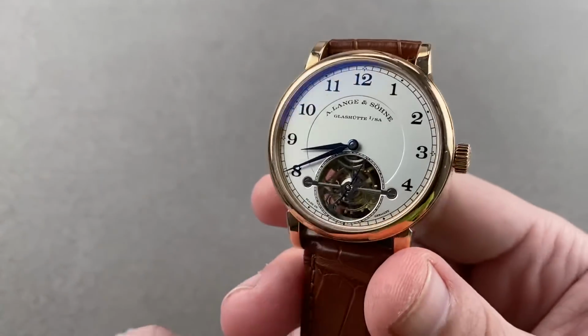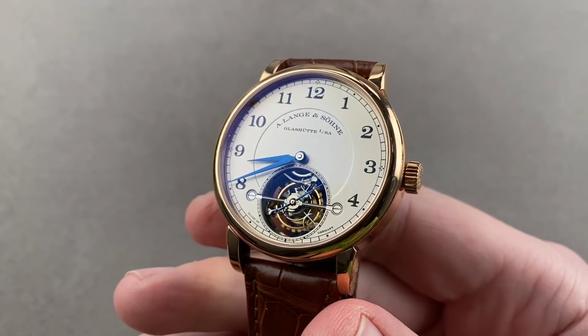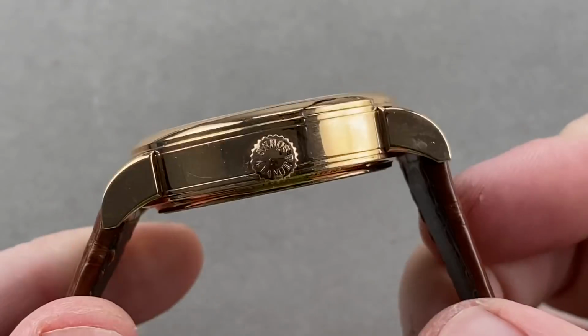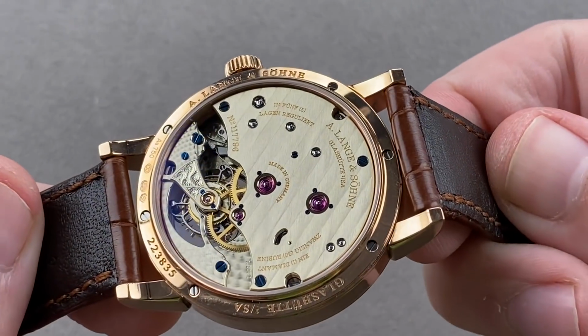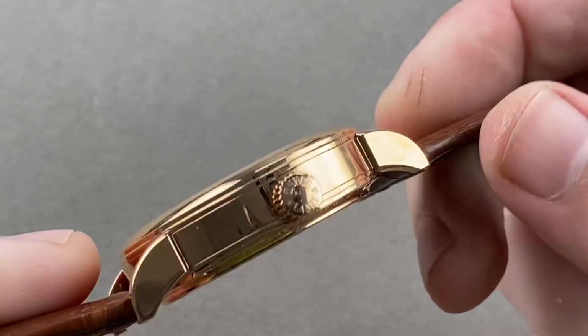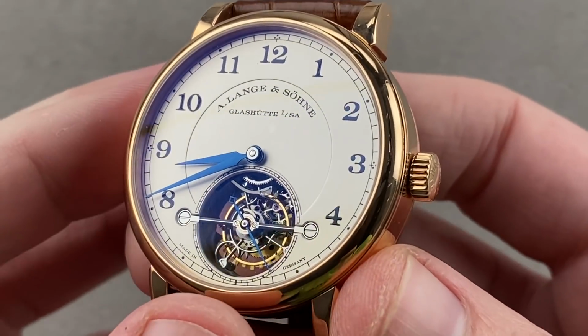That said, if you want something even a little bit more compact, just to be sure, launched in 2014, this is the A. Lange & Söhne Lange 1815 Tourbillon. It is 39.5 millimeters in diameter in rose gold, quite slender for what it is. You can see on the reverse side of this watch an extraordinary caliber L102, but we'll start on the dial side. The dial is made of sterling silver, so it's precious metal inside of precious metal.